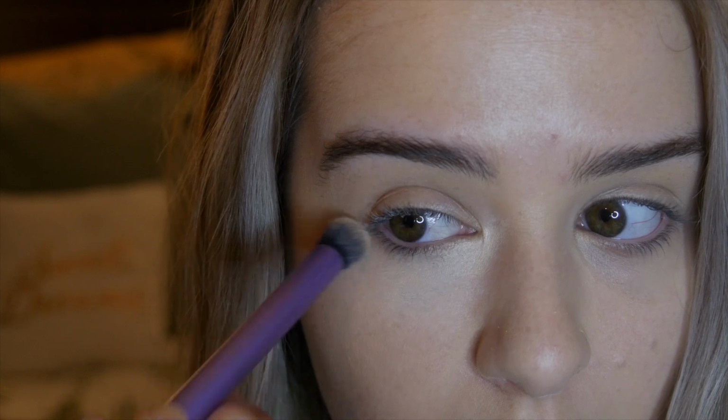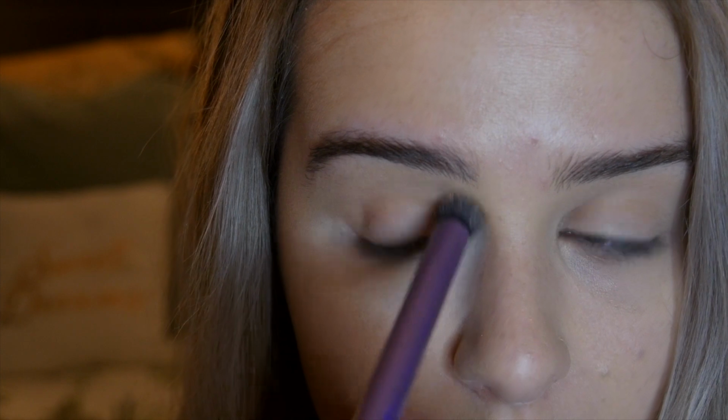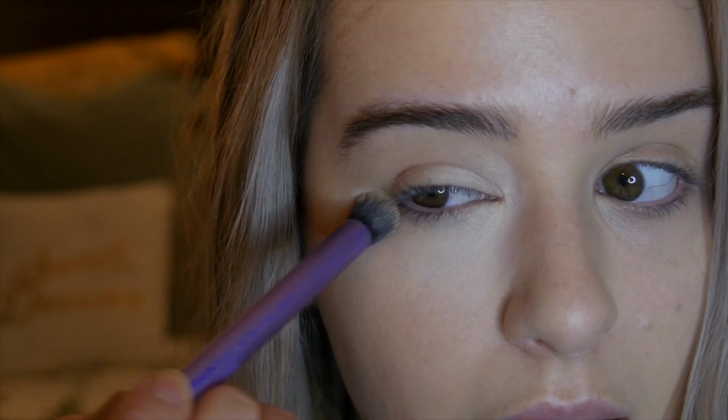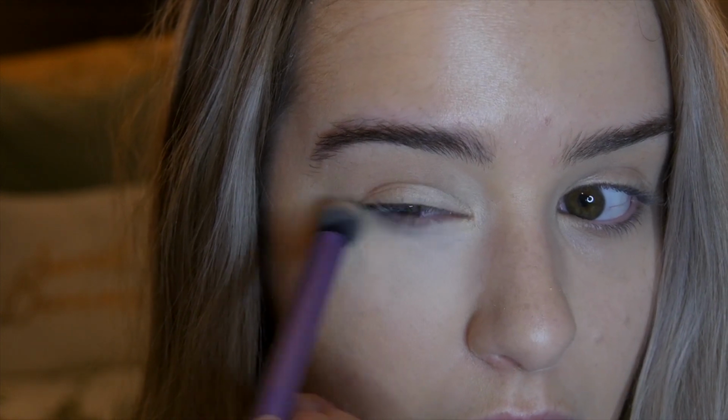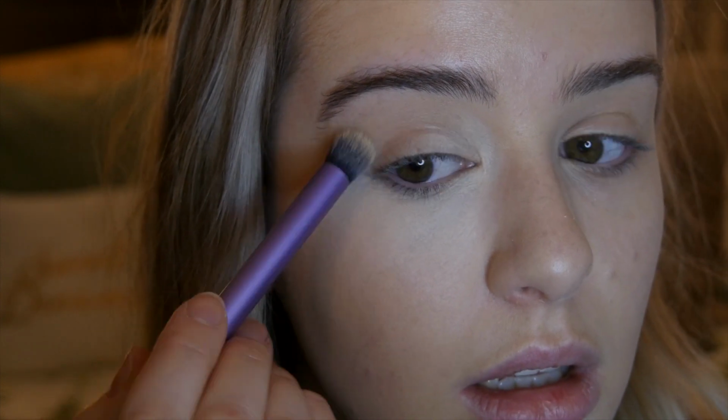So this is definitely a lot lighter than the foundation. You can see that it's kind of instantly brightening, which I think isn't a bad thing. It's just definitely a little bit too light for this particular foundation colour. But the coverage on that is really, really nice. Look at that. The coverage is really good. And that is blended in so easily.